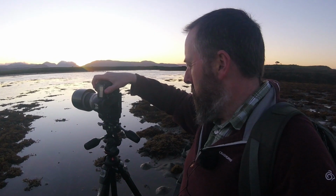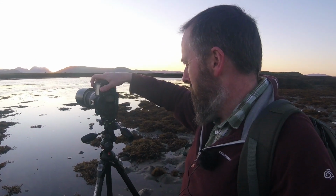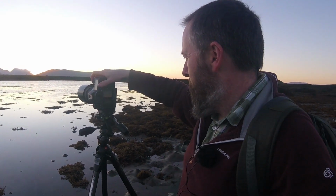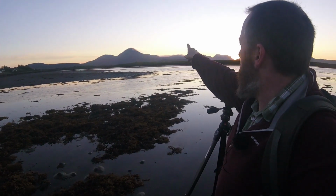So I'm just going to take probably a 1, 2, how many is that? 2, 3, 4, 5, 6, 7 series panorama. I'm obviously in kind of vertical mode, but you probably won't be able to see on the GoPro.